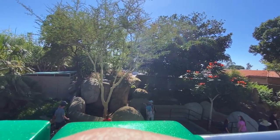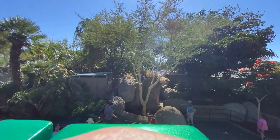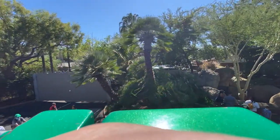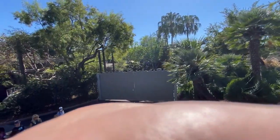Oh, they're so little. Monsters. And they are the cutest little monsters I have ever seen. Did you see it? And we're approaching the African rock kopje.